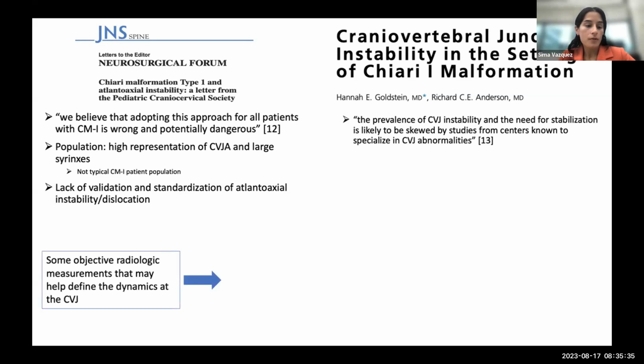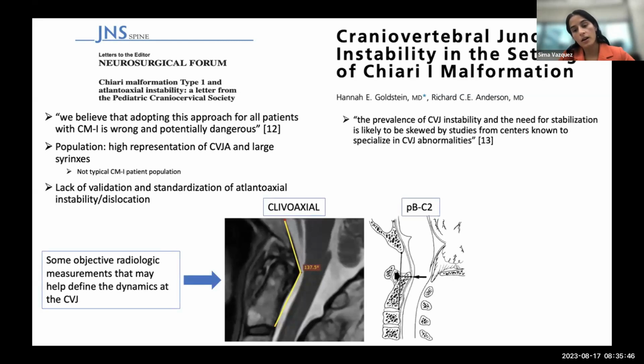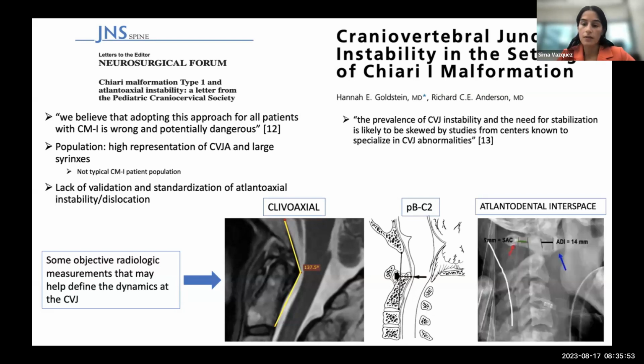Just to go over some of the objective radiologic measurements that can help us define the dynamics at the CVJ more objectively, we often can use the clivo-axial angle that we see highlighted here. The PBC2 angle can also be helpful to look at some ventral compression, and then the atlanto-dental interspace to see if there's any instability.